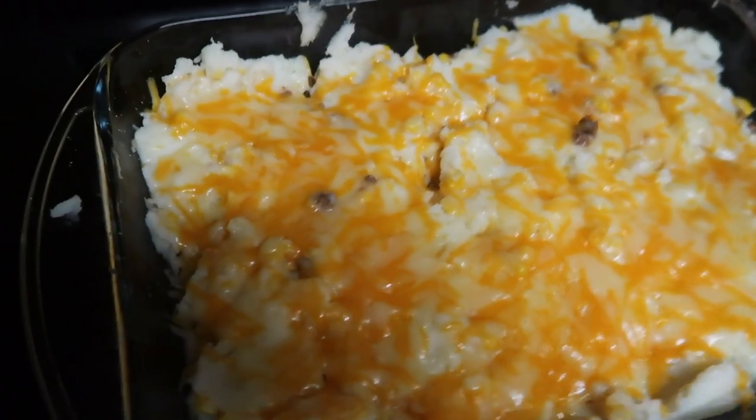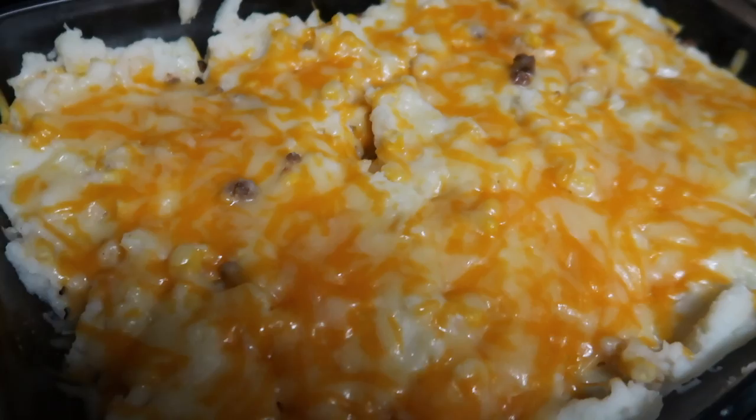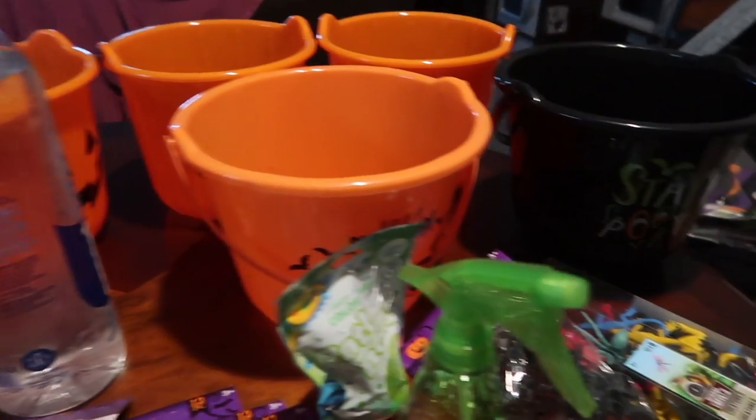And there you have it, the frequently husband requested shepherd's pie. That's easy and quick.